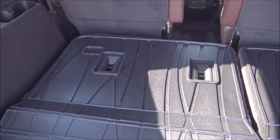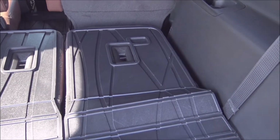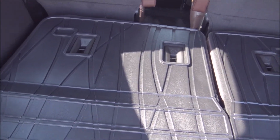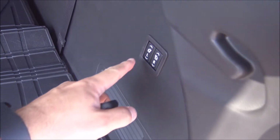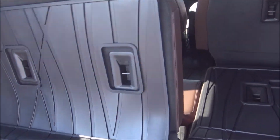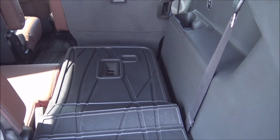And you'll notice that this third row that's laid down right here, there's no ropes to grab or anything like that to pull these things up. What we have here is two power buttons that's going to raise these seats up for you. Look at that. That is so easy.